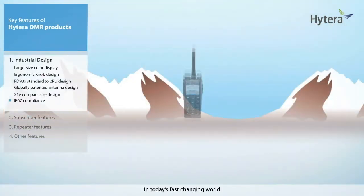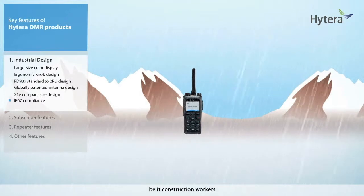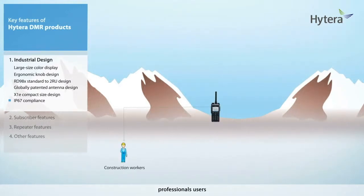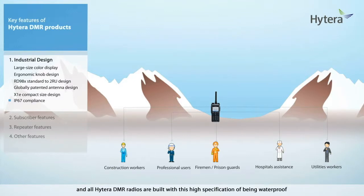In today's fast-changing world, the market requires products that are suitable for all types of users, be it construction workers, professional users, utilities workers, hospitals assistants, firemen, or prison guards. They all deserve the best, and all Hytera DMR radios are built with this high specification of being waterproof to IP67 and compliant to American military standards.